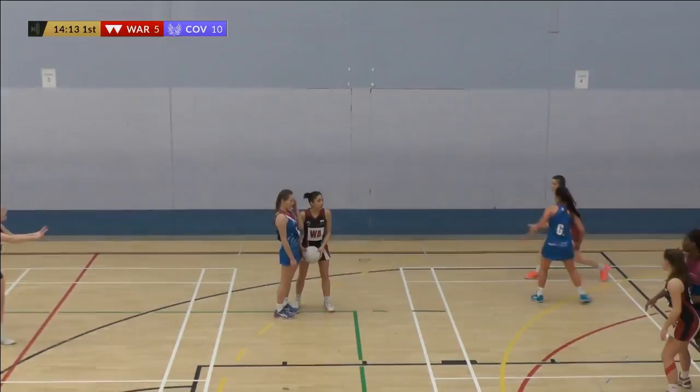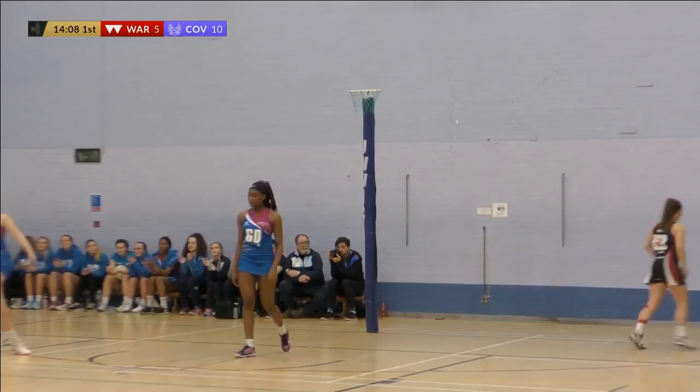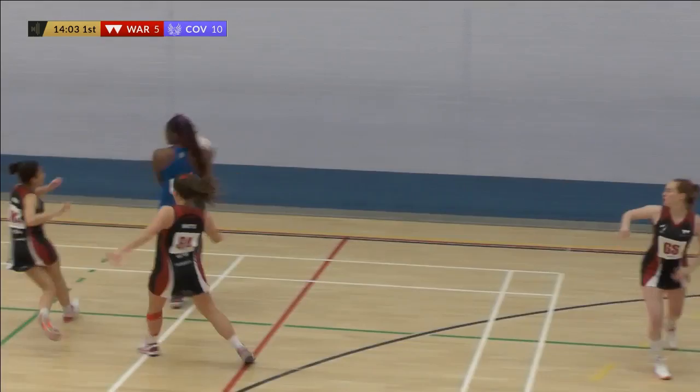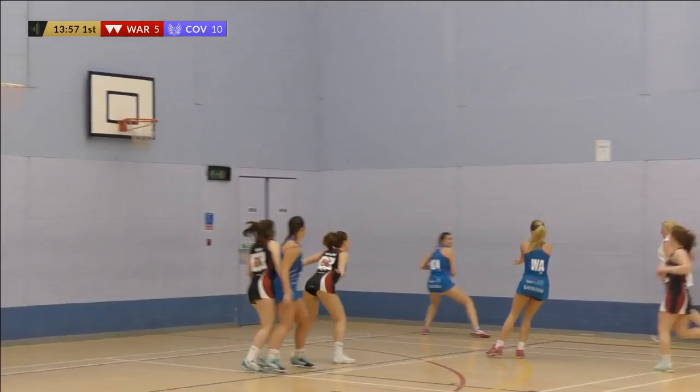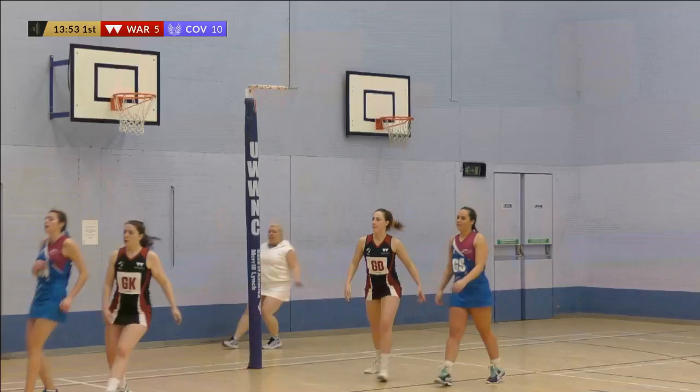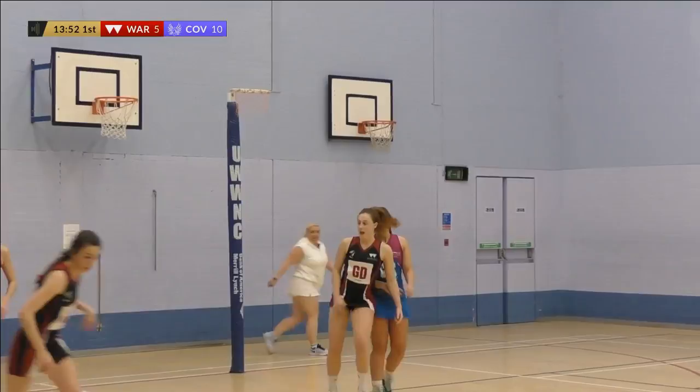Got Becky Lloyd. We'll try and look for space in the box. Shooter. This is a bit shoddy. And Coventry now will have the ball. And they'll start with Claire Fox. What a great name. Smooth forward. Great pressure. There's space there for the goal attack. Fired all the way over to the centre, but that's pressure. Too long. They tried to fling it to the pocket. Hasn't worked for them. Warwick now will start.